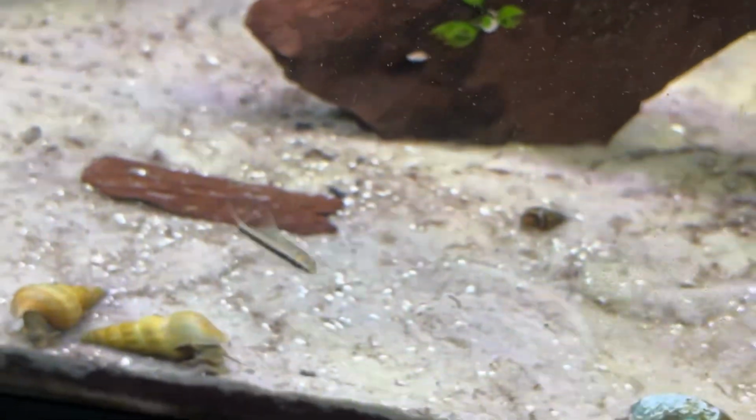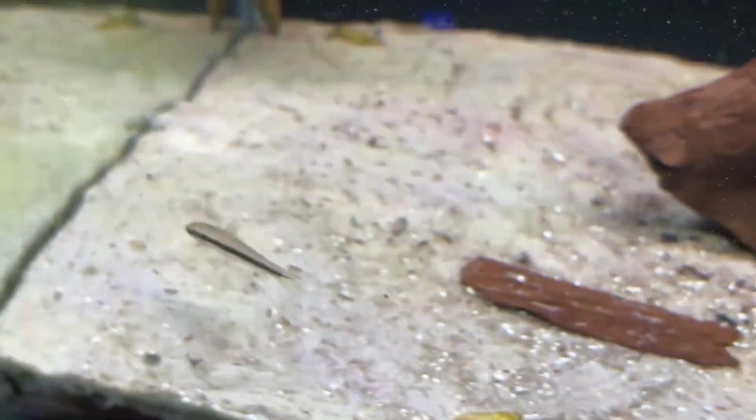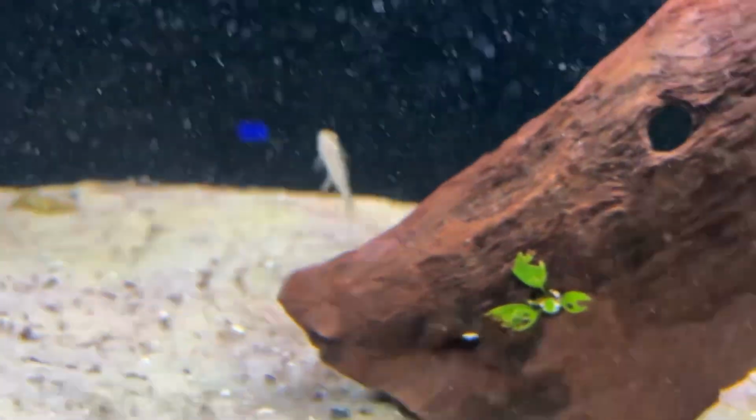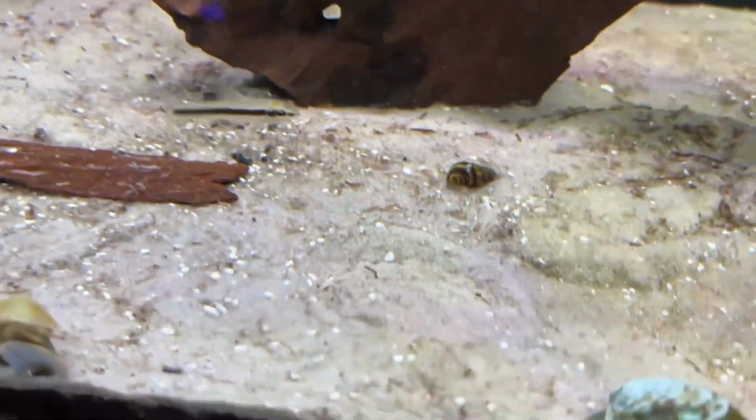He'll probably end up staying in this 55. I've heard that they can be a little bit nippy. There are so many fish in that 55 that maybe he would thrive over there.